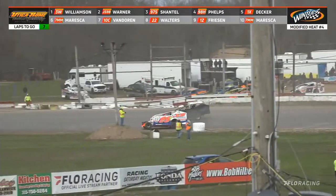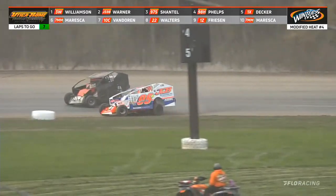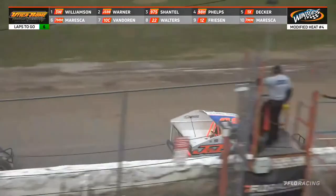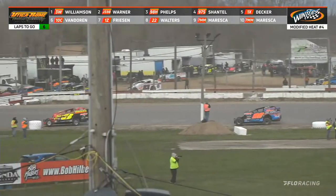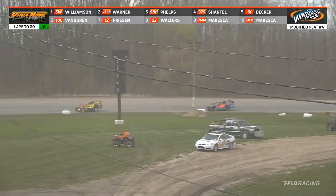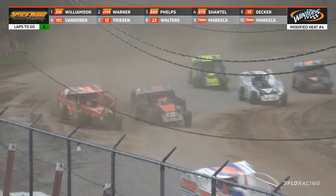Phelps hooks him on. Oh, Phelps might have caught a tire there. Might have just been the infield berm. Phelps will clear Chantel into turn number three. Well, maybe not. Chantel drives it in deep, trying to hang on the side panel of the 98H of Phelps, though. This time, will clear him off the floor. So it's Williamson, then Warner, now Phelps to third, and Randy Chantel is dropped to the bottom. Chantel, right now, sitting in the final transfer spot. Maresca in fifth. Van Doren sixth. Willie Decker and Jessica Friesen battling seventh and eighth. And Walters rounds out the field.